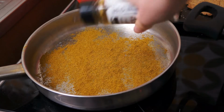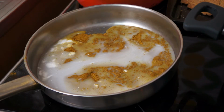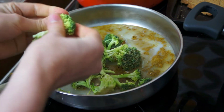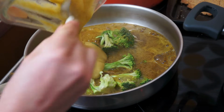For dinner, I went for curry to use up the last bit of coconut milk left over from the lemon bars that I made last week. I also added the last bit of broccoli that I had in the fridge. And for thickness, I added a small portion of soup. This is a great way to add vegetables to any meal, by the way.